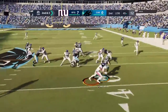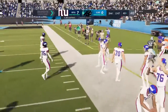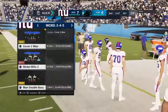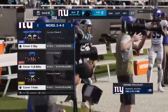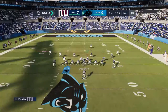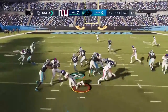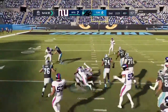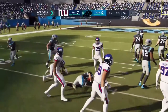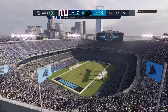From the shotgun to McCaffrey. And he's able to get this to the 40-yard line before he's out of bounds. 16 yards, a first down. So the drive takes him into Giants territory now. 1st and 10, right at the 40. Here's McCaffrey. And he'll take it down to the 30-yard line. 9 yards is the pickup there, and they'll have a 2nd and 1.